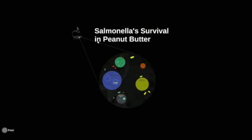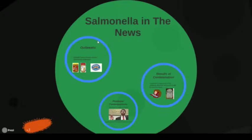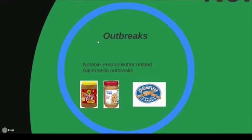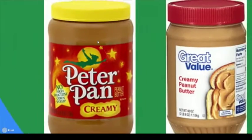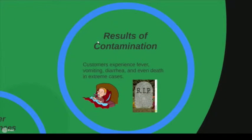Salmonella survival in peanut butter. If you pay attention to the news, you've probably heard about a number of salmonella-related outbreaks and their subsequent product recalls. Notable cases involved Peter Pan peanut butter, King Nut, Great Value, and Peanut Corporation of America. In 2009, lack of quality control resulted in the distribution of King Nut peanut butter contaminated with Salmonella typhimurium, a pathogenic strain leading to typhoid-like symptoms.